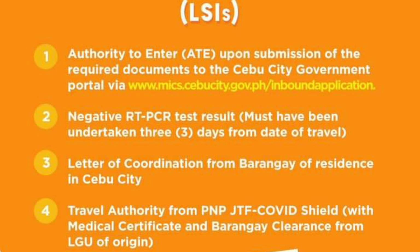So for LSIs or the locally stranded individuals, again, you are required for authority to enter if you are entering Cebu City, and upon submission of required documents on the Cebu City government portal via mix.cebucity.gov.ph/inbound application. And the next is your negative RT-PCR test result, which must have been undertaken 3 days from date of travel. And the next is your letter of coordination from barangay of residence in Cebu City, or yung sinasabi kong letter of acceptance. So next is the travel authority from the GTF COVID Shield with medical certificate and barangay clearance from LGU of origin.